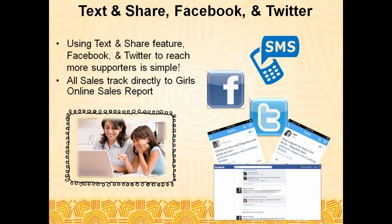And then just a few notes on Facebook, Twitter, and other social media. It's a great way to get the word out and let family, friends, mom or dad's coworkers, anyone know that she's participating in the program, and her link can be copied onto Facebook or in a tweet as well.